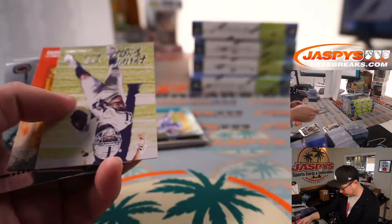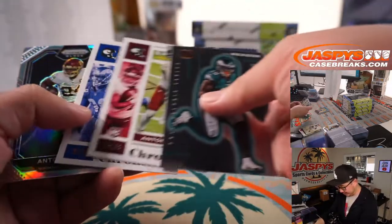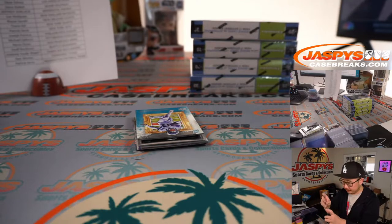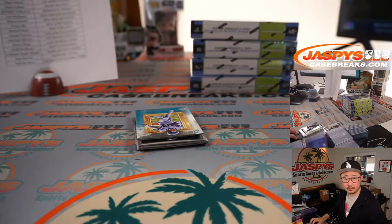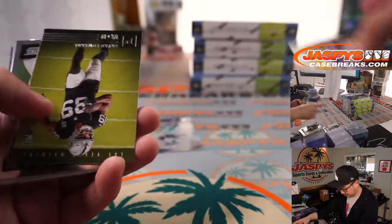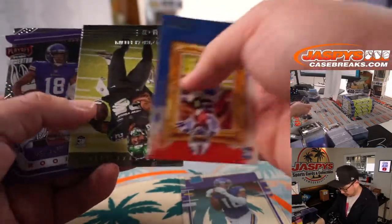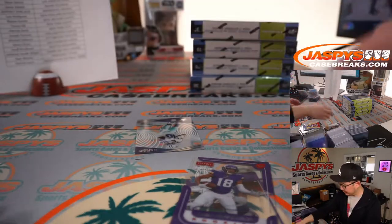No, no results, but I'm sure there are some on the secondary market on the bay right now. Antonio Gibson, Panini Black, rookie silver. Patrick, Washington football team. Chase Young, Patrick Davis.